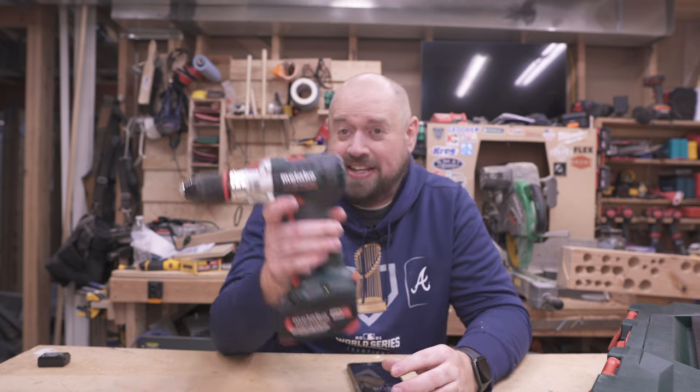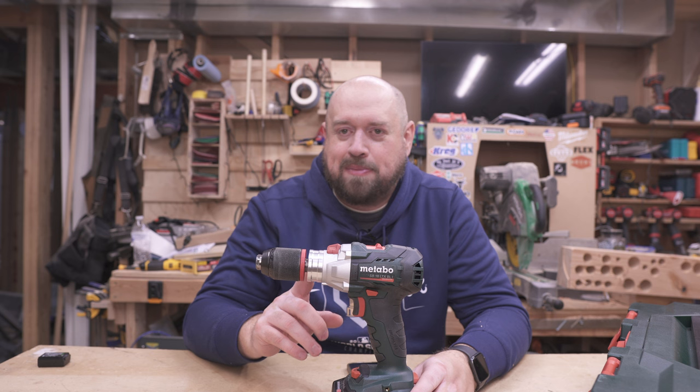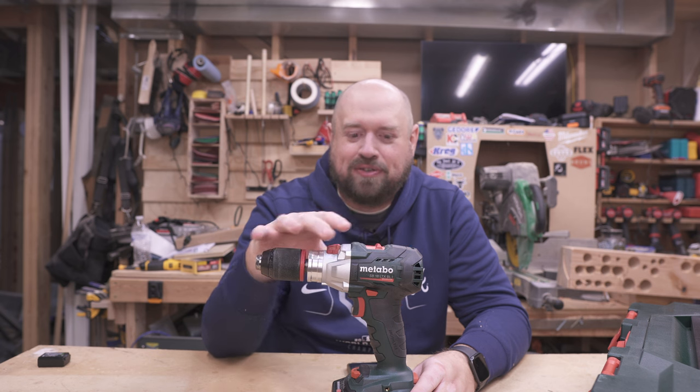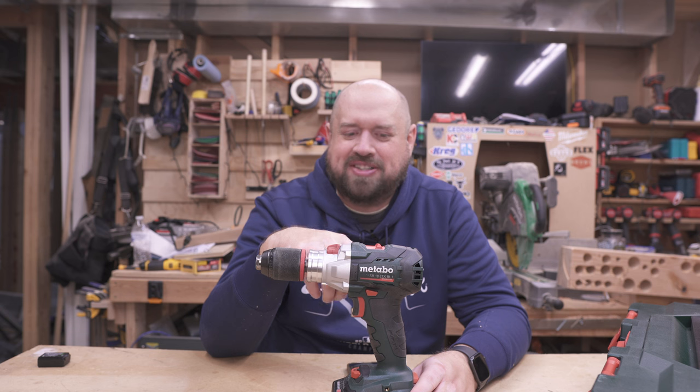Now, what are some of the things I don't like about the drill? Well, I mentioned it first, it is a longer drill. That's something that you can't hide. If you get the non-hammer drill variant, my understanding is that it does actually come in quite a bit shorter. This SB is the hammer drill version, and it is going to be a little bit longer. I think the other one is the BS model.